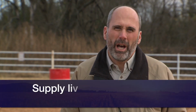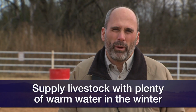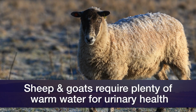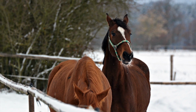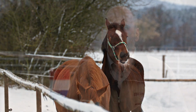If you have the ability to warm that water up where it's not at the freezing temperature or just above, we know that animals are more likely to consume more water. This becomes pretty important if you have sheep or goats, because those rams and billies and wethers are subject to getting urinary calculi, so it's really important that they get plenty of water. Horses are another problem. They don't drink enough water. We can have problems with colic, so if you can provide some warm water for those species particularly, you'll probably have less health problems with them.